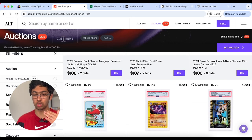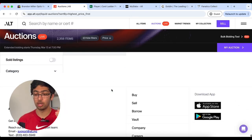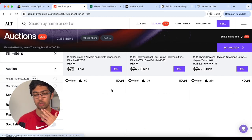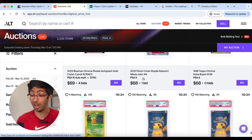Not many people are going to the scraps of an Alt auction and trying to find those cards. As you guys can see, there are over 2,000 items in this auction, and I don't even know how many bidders they have in these auctions, but I feel like there's more supply than demand on Alt, and you don't really see that on other platforms as much. I don't know if there are over 2,000 buyers looking at these auctions, to be frank.